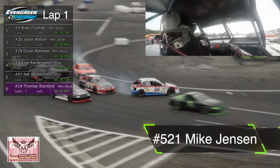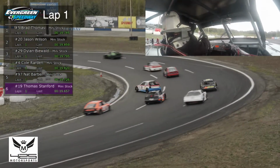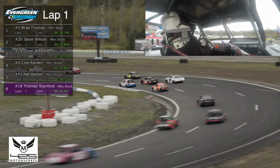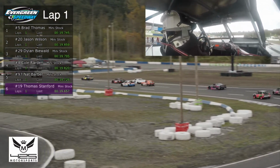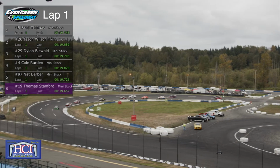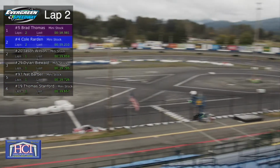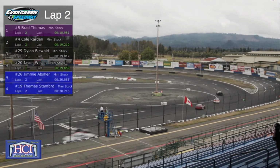Jason Wilson, holy cow, what happened here? He is just all over the place, hanging on to it. Nice job, Jason. He'll have a lot of work to get back up to where he was as pretty much the entire field gets around Jason in the number 20 car. But beautiful job of hanging on. But it's all Brad Thomas here working lap number 3.